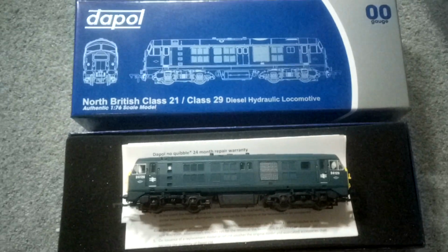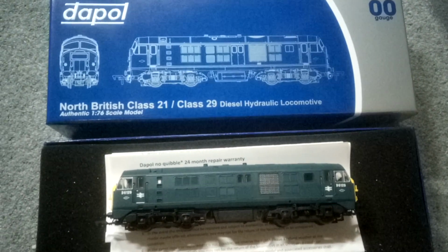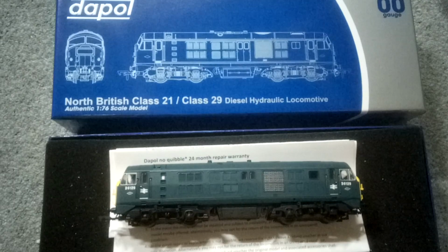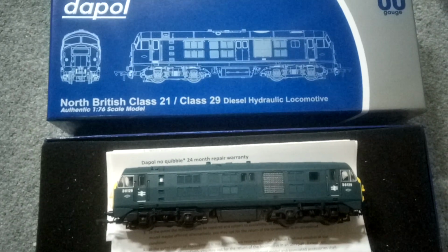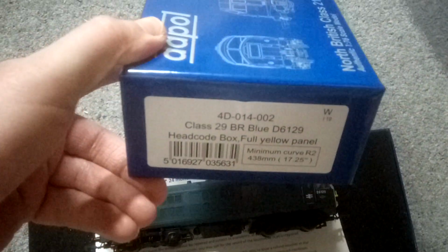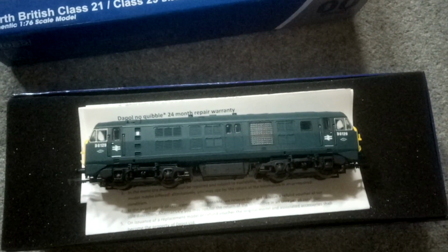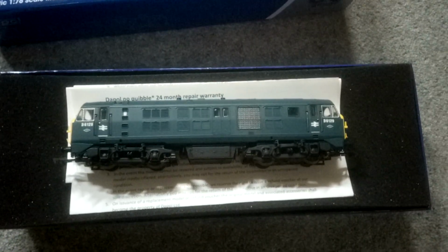One thing I picked up that you've just seen running there is the Daypole Class 29. These were converted from Class 21s, and this particular example of the Class 29 operated up in Scotland, and they were re-engined, but they weren't very successful, and they were put in storage and then converted, but only ended up being in service for a few years before being withdrawn. This particular example is in BR blue, and there's the code reference. They do a two-tone green one, which is also out, and there's a few other ones which are imminent for release. So that just complements my 1960s, very early 70s rolling stock.